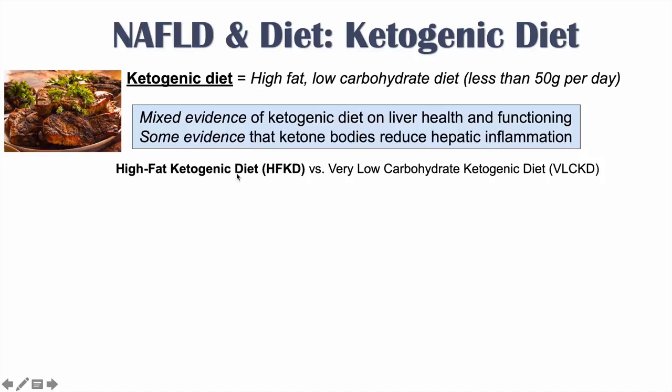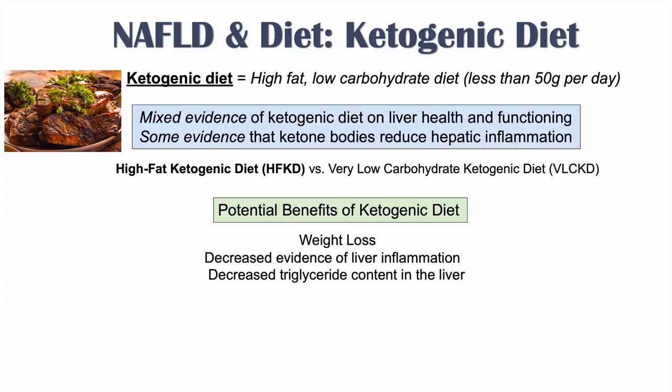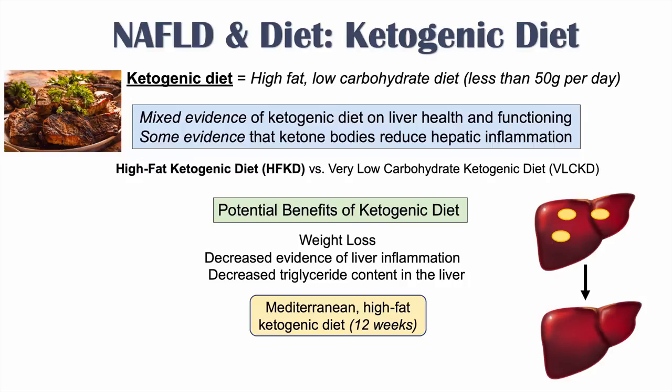So with regards to the differences between these two, both of these ketogenic diets have a low carbohydrate level, so less than 50 grams per day. But with the high-fat ketogenic diet, the caloric intake or the amount of fats that can be consumed, there's no limit to it. With regards to the very low carbohydrate ketogenic diet, there is. So the evidence I'm going to present here is from high-fat ketogenic diets, and that's where we see the most significant evidence or significant improvements in non-alcoholic fatty liver disease. So potential benefits of the ketogenic diet, especially the high-fat ketogenic diet, include weight loss, decreased evidence of liver inflammation, decreased triglyceride content in the liver, and particularly when it's a Mediterranean and high-fat ketogenic diet, very good evidence for improvement.